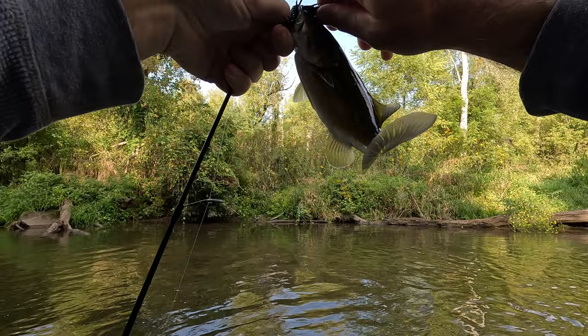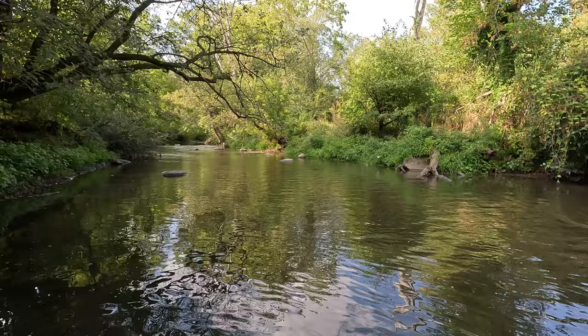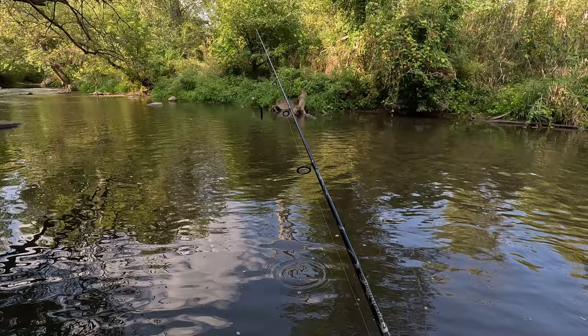Just a little guy, little baby smallmouth. Here he is. Just like I said, what I was about to say is smallmouth love these areas like this. I'll let him go. So that's smallmouth number two. That was just right when I was reeling it in. It was not far from where I'm standing.